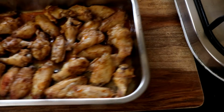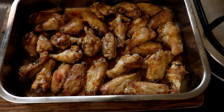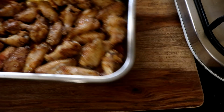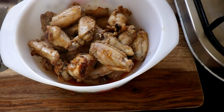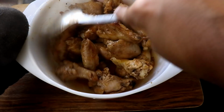After about 20 minutes of cooking, we're going to get the wings out of the oven, and while they look really good already, you can see there is a lot of liquid there, which is the chicken juices and the melted butter. Then we're just going to transfer all of this into a bowl and give the chicken wings a good mix so they get coated in those lovely juices.